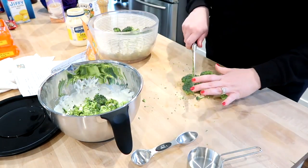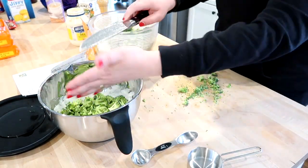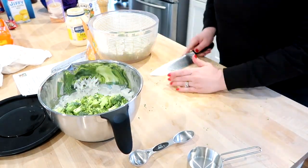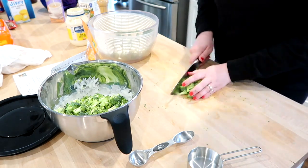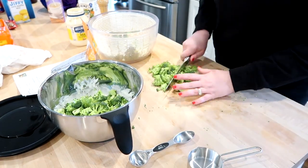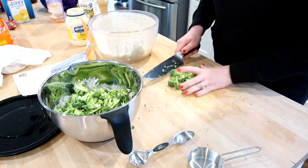Make sure that you check out that recipe down below. You could also easily make this a keto or low carb dish if you substituted a sugar substitute for the sugar in the dressing and left the craisins out. I think it would be just as good. So another tip that I have for this is make sure that you cut the broccoli into as small of pieces that you can, and then let this sit in the fridge for a couple hours before you eat it. Otherwise the broccoli will be too hard.